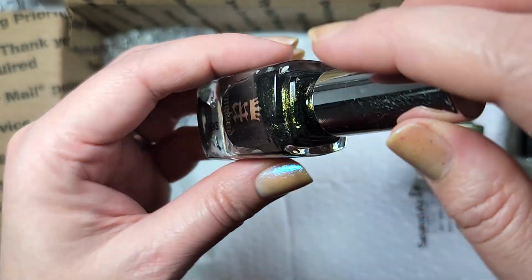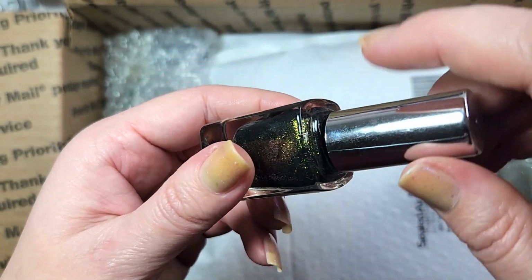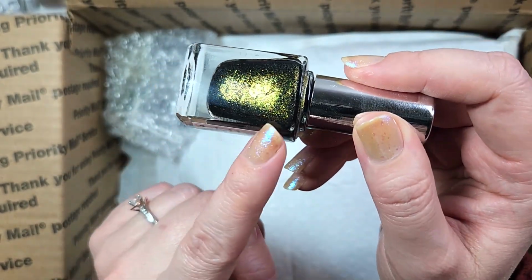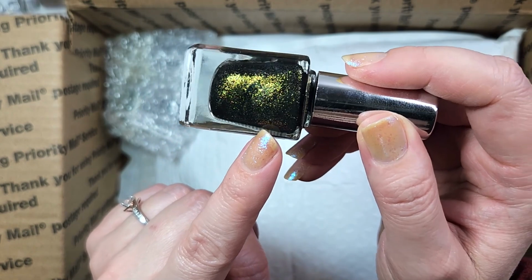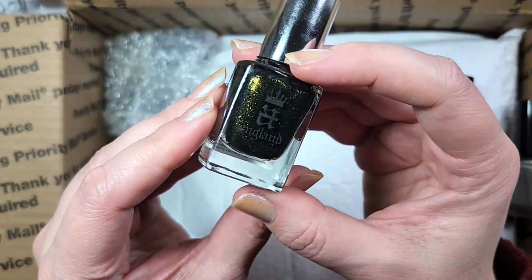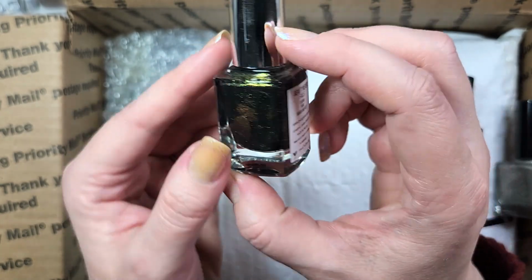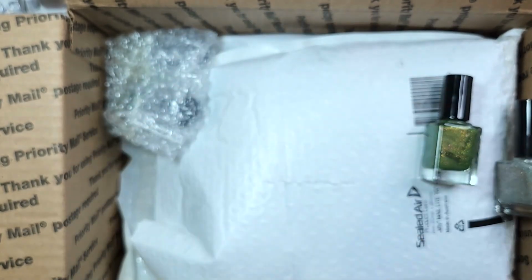This one isn't speaking to me necessarily, but I am curious to see how this would swatch. I do like that sort of swampy green that I'm seeing in that shimmer, so I want to at least swatch it and see and at least give it a shot. So that was A. England's Beauty Never Fails.